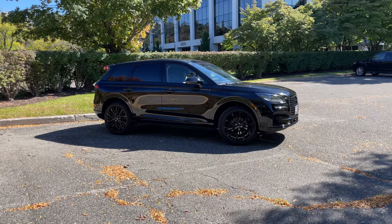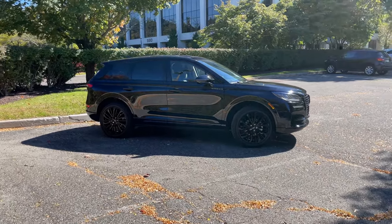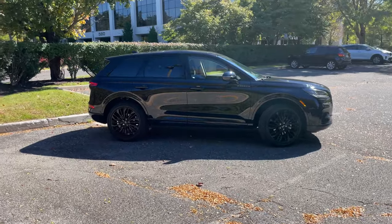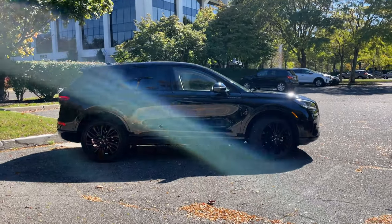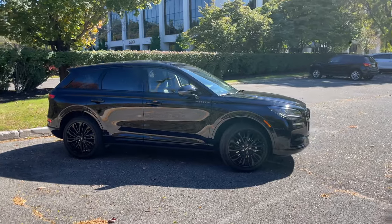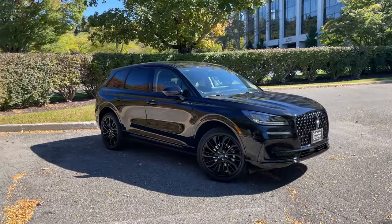And you can really tell that from the exterior styling. Outside, it looks like a baby Aviator, and that was the whole point of the design for the Corsair. I just think it still looks fresh even with this facelift. It looks really good in this Jet Appearance Package. Now, the Jet Appearance Package can be had with different colors, though here we do see it in black over black, which I think is one of the cooler options you can get.